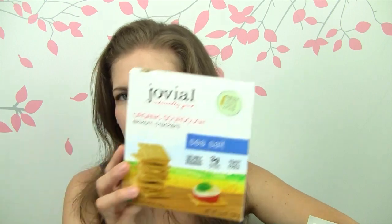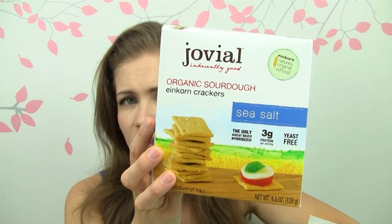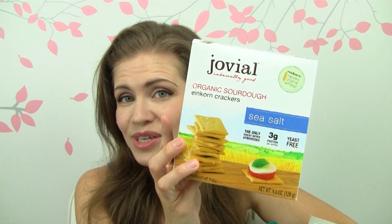And we don't eat a lot of cracker cookie type things because I try to look for either sprouted grains or ancient grains, like einkorn, which is one of the first wheats. So this is einkorn flour. These are just your basic crackers. They're organic, and they're sourdough crackers. They have some salt on them as well. They're just really good basic crackers. And I haven't had crackers in a while, so I was excited that this brand started making some. Product of Italy, it says. It's the only wheat that was never hybridized, and they are yeast free. So just good crackers. I like them.